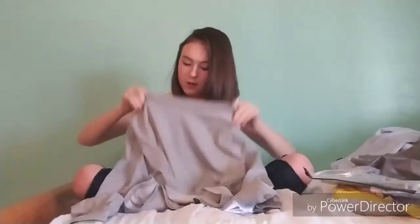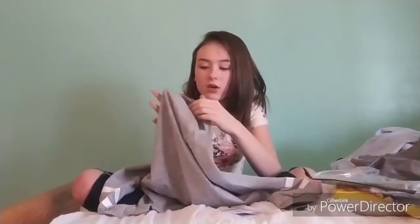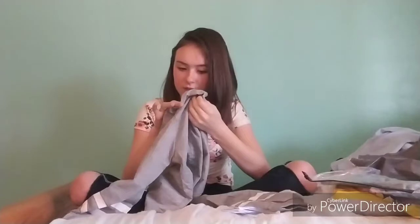They're stuck. This has this tiny little opening. I thought it was going to be a lot bigger than that, but it's not. But I still like this a lot, actually. It's really weird material, though. It's really thin, but I like it. I'll wear it. I like it.